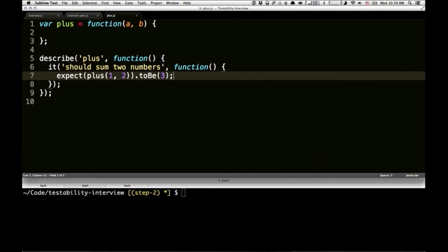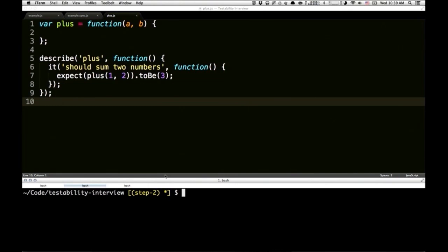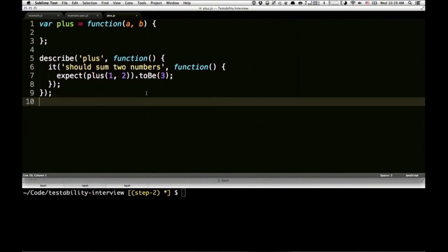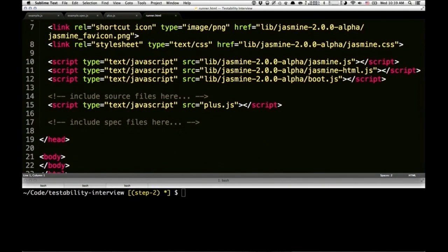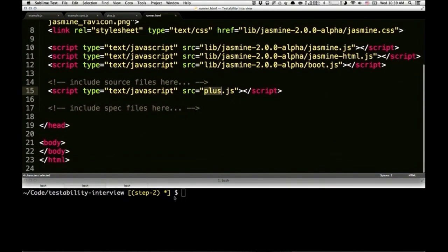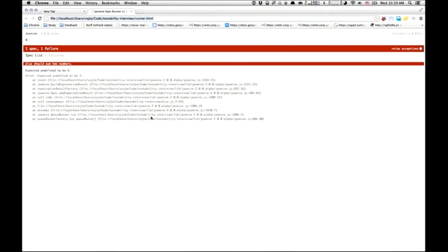Then the question is how to run these tests, because that's why we write tests, so that we can run them and see the results, right? And so Jasmine comes with something we call the HTML runner, which is basically an HTML file. It looks something like this, where you include all the files, like here's my plus.js file, and then you open this file in the browser, and you see the result.